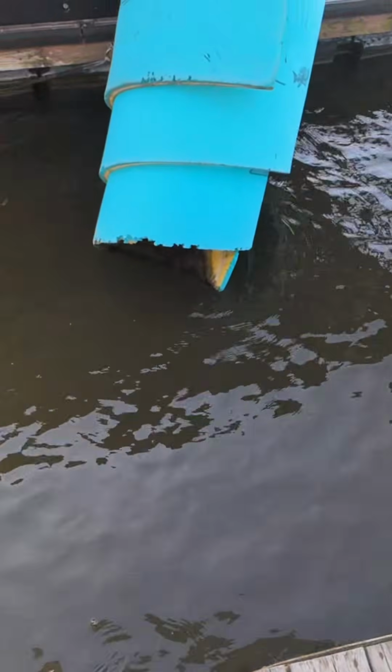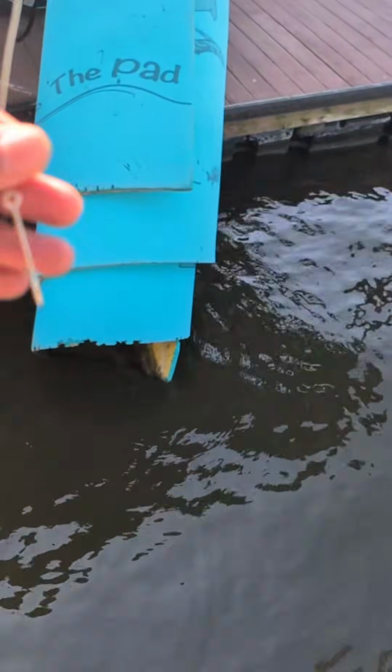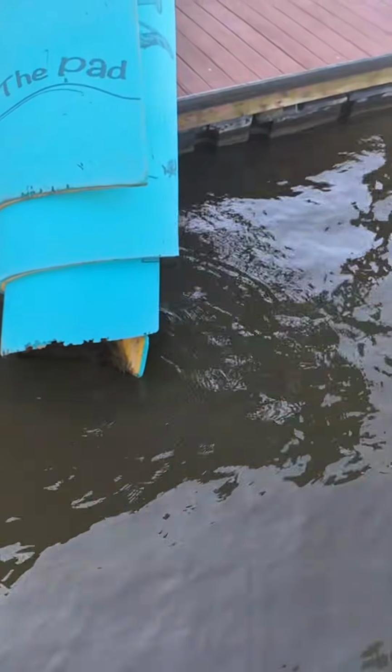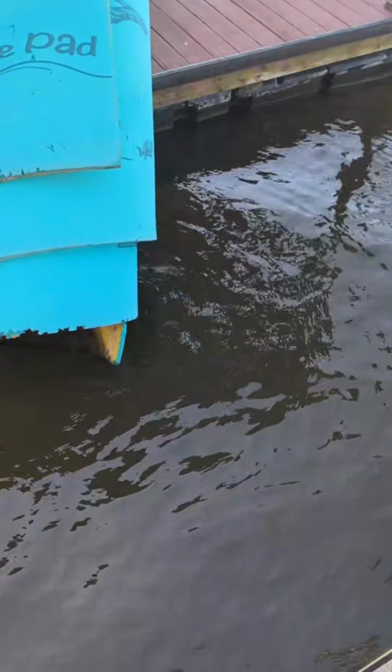I went and grabbed the line and set the hook because I didn't think he was hooked. It was just moving. So I thought it was just a small one trying to pull it out of his mouth. And no, that catfish had it. That was a nice one too. He was about a pound.